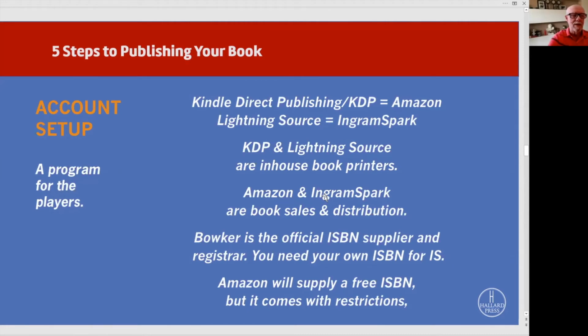There are other companies that are involved. Bowker is the official ISBN supplier and registrar. You need your own ISBN for Ingram Spark. Amazon will supply you with a free ISBN if you just put your book on Amazon, but they own the book, they own the ISBN, and you may have problems if you want to put it somewhere else. We can explain all that to you. It takes a few minutes.